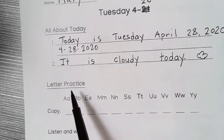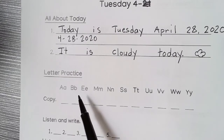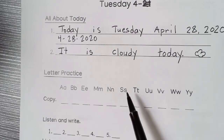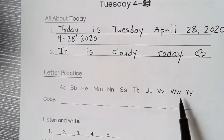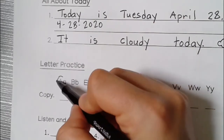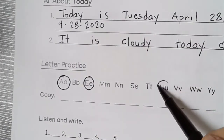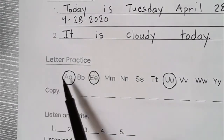Letter practice. Our letters today are A, B, E, M, N, S, T, U, V, W, and Y. How many vowels today? Let's see. A, E, and U. Three vowels. Okay, now copy the letters here.